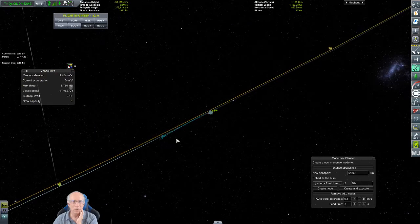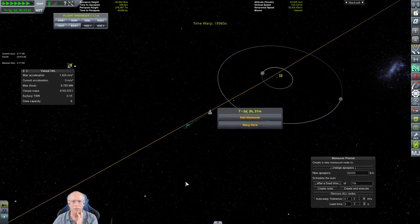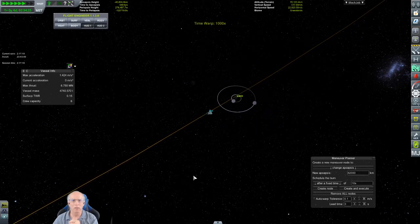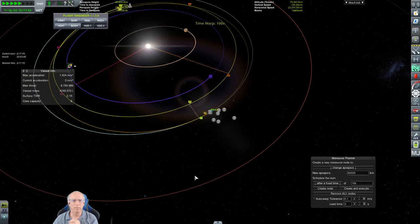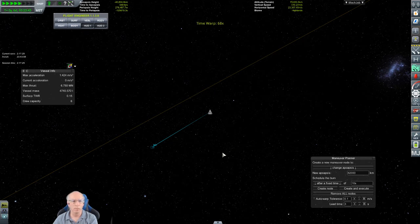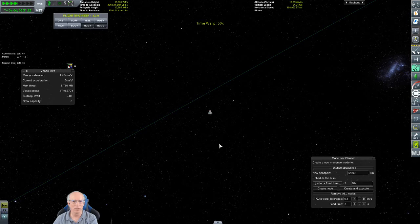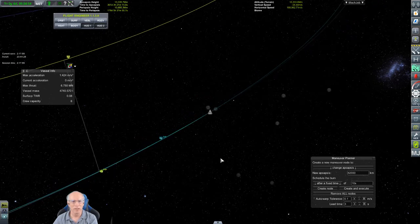Okay. So, let us warp to the SOI. That will be in 5 days. I love it. I love how I'm still over a biome. Okay, we have now gone solar. Now, she is working. Okay. Great.